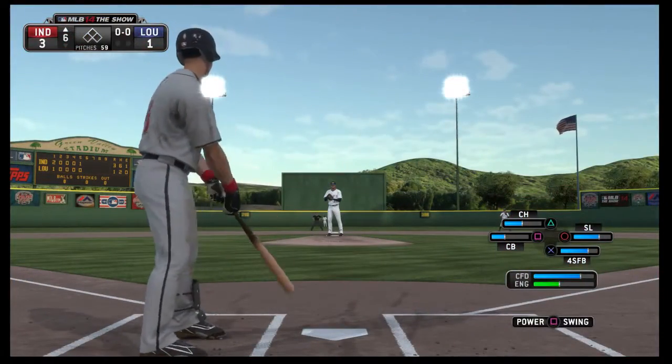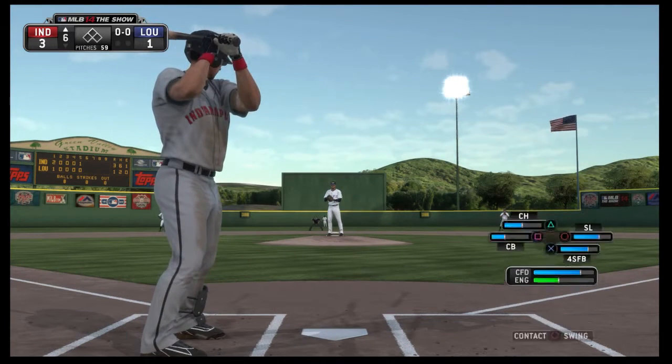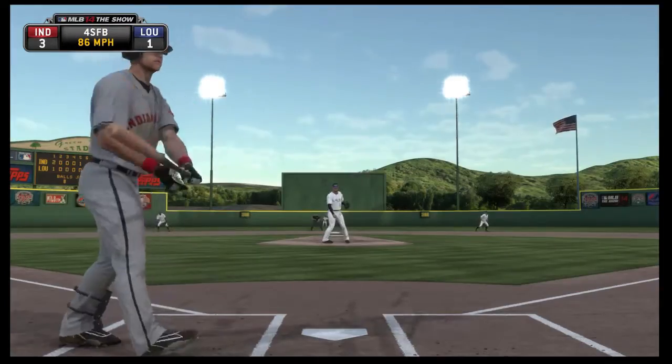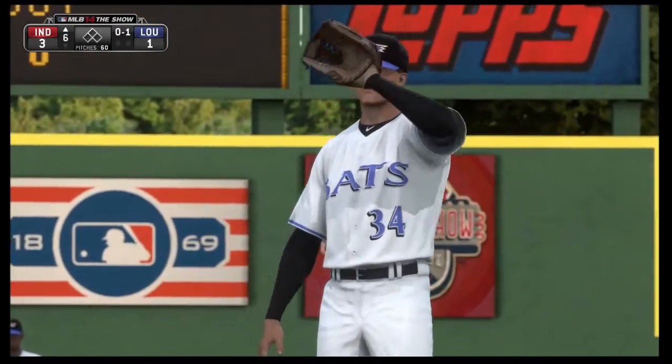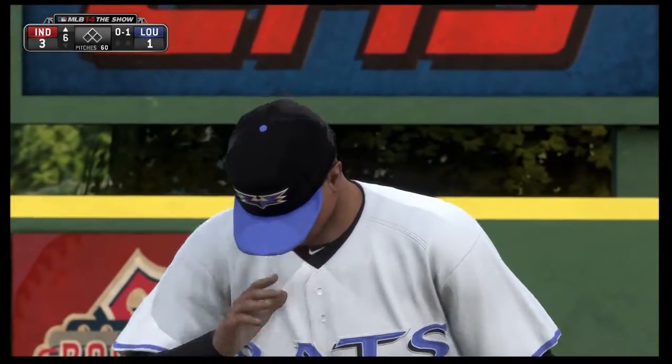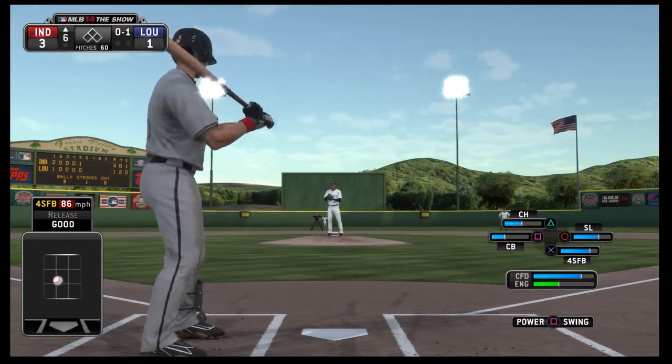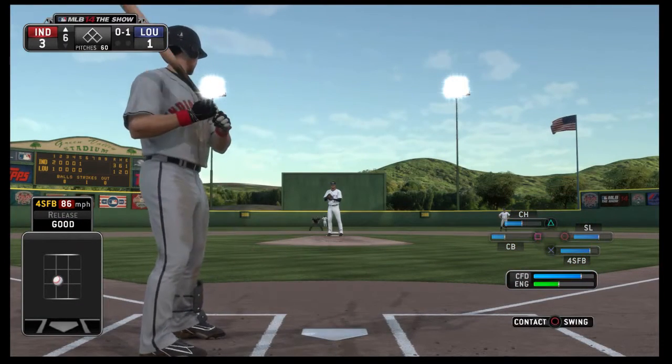Come on now. One time right here. Fastball in there for a called strike. Yeah, no mistake about that one. That one's right there. Here we go, guys. No outs.